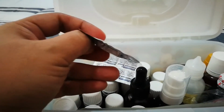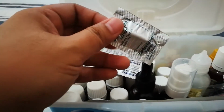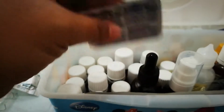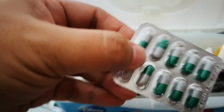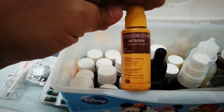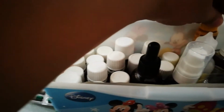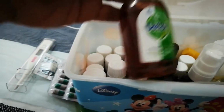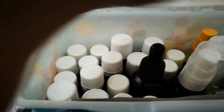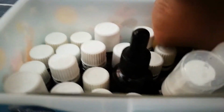Then I would have, these are stock medicine previously, but they're not yet expired. So this one is carbocysteine, Solmux, and then we have diarrhea relief for those moments. We have so many of those, I don't know why. And then we have the betadine for those emergency cuts and stuff. To double that up, we have Dettol, which is also an antiseptic liquid. Then we have carbocysteine again for those nasty coughs.